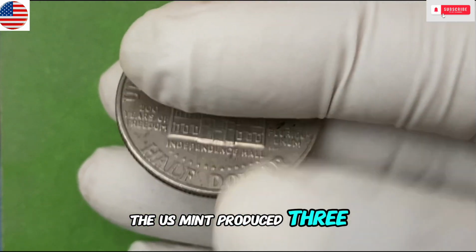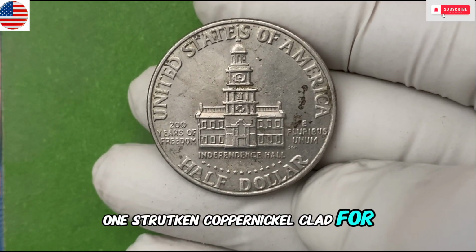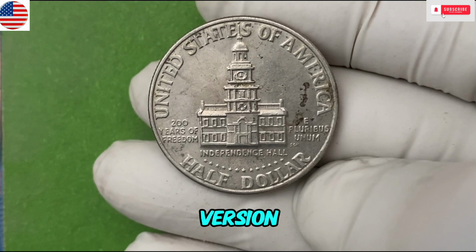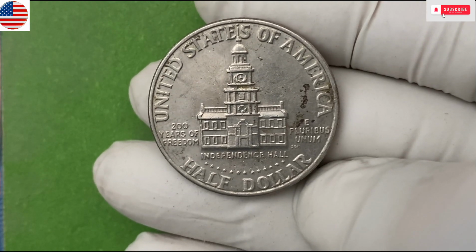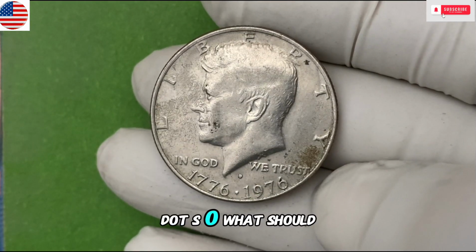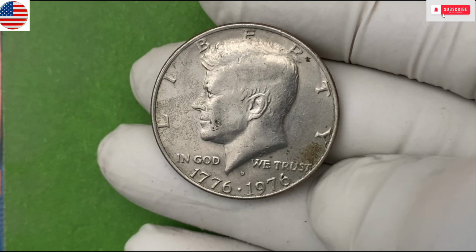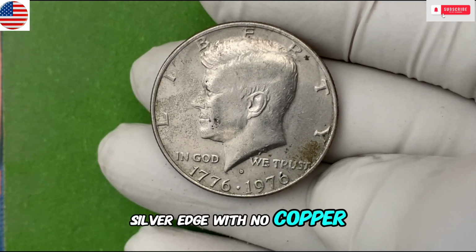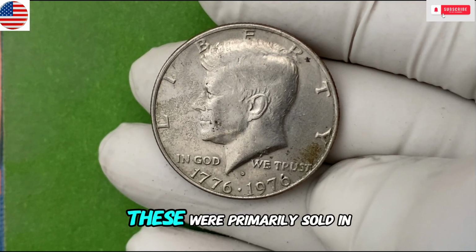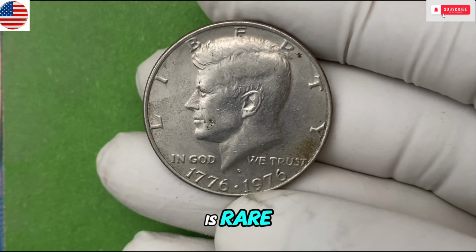While millions of these coins were minted, not all of them are created equal. The U.S. Mint produced 3 main versions of the bicentennial Kennedy half-dollar. One struck in copper-nickel clad for general circulation, a proof version struck in copper-nickel, and a special silver-clad version containing 40% silver. It's the rare silver versions and certain error coins that hold the most value today. So, what should you look for? First, check the edge of your coin. If you see a solid silver edge with no copper streaks, you might have one of the valuable 40% silver versions. These were primarily sold in special collector's sets, so finding one in circulation is rare.